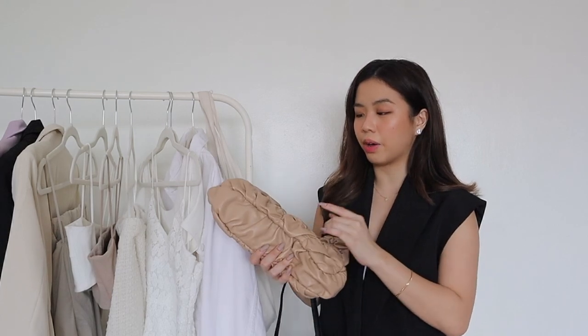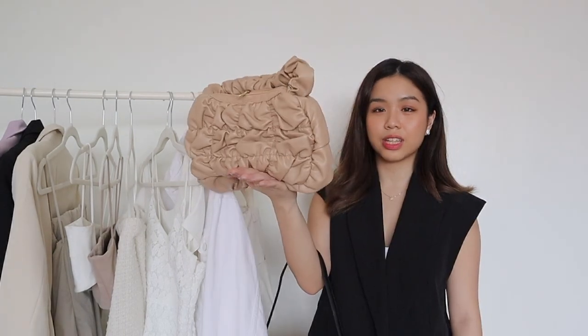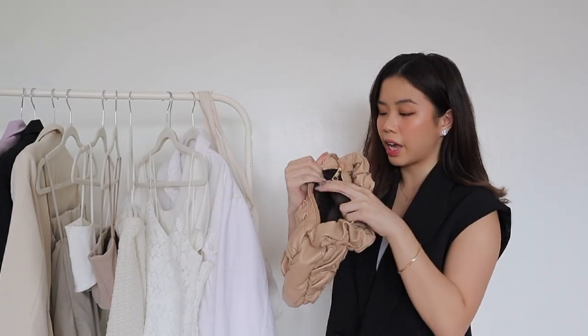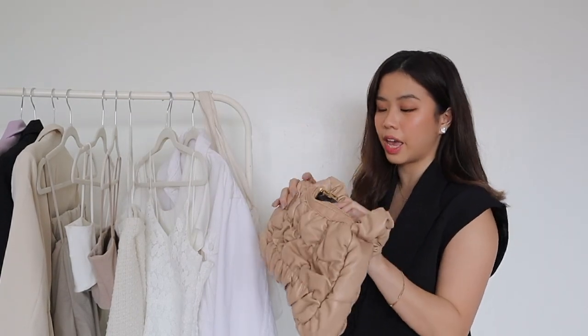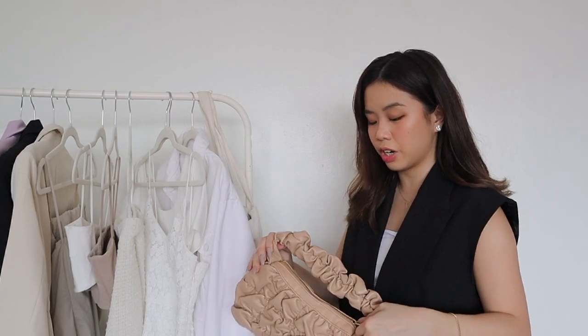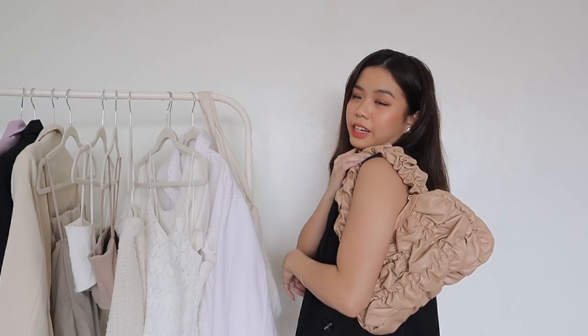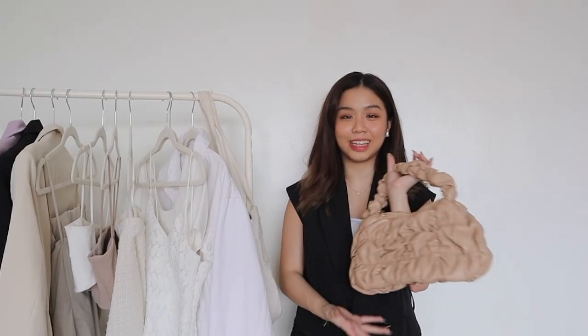I also love how there's a cardboard underneath. So as you can see, it can stand on its own on my palm. It has an open pocket and a zippered pocket and a zipper closure in gold. And also, it's more of a handbag than a shoulder bag, because if I make it into a shoulder bag, it's literally almost sticking in my armpit, which is kind of gross for me. So I'd rather hold it as a handbag.